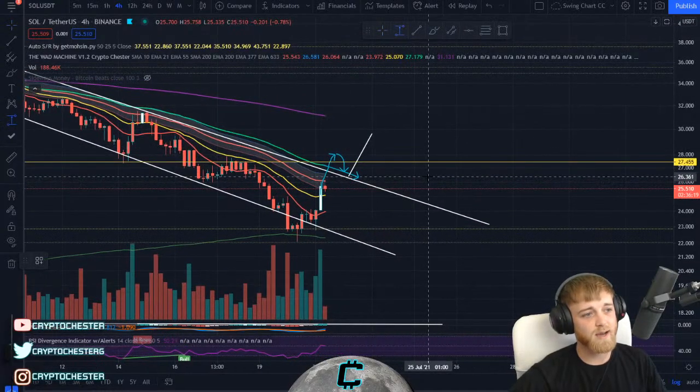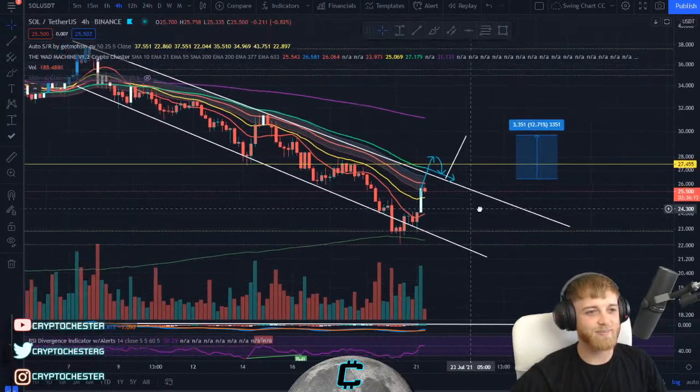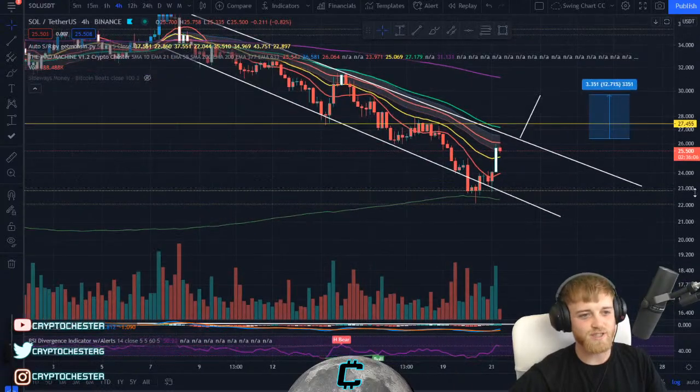Now, if we are going to be looking at percent for that trade, we could be looking at around 12.71% for that trade there. That's going to be very, very good indeed, and that's why we swing, and that's why we don't scalp, right? Because we get these big percentages, and it's a lot more juicy for us indeed.